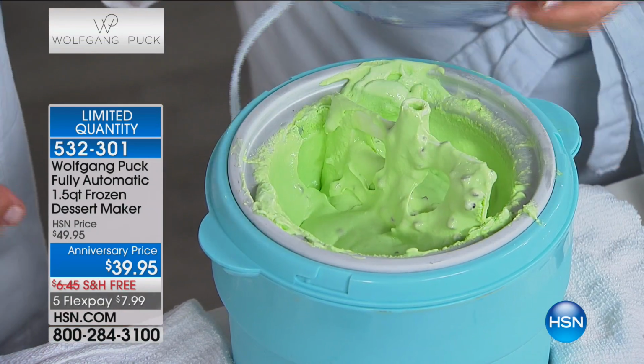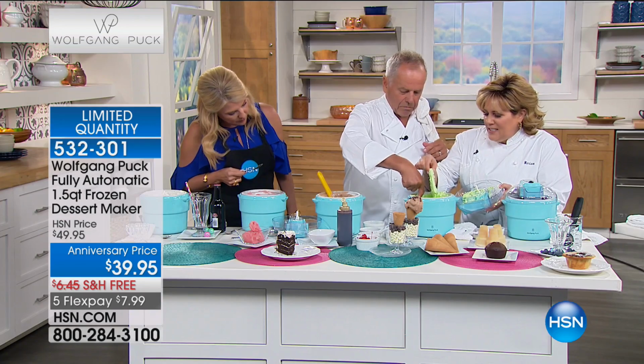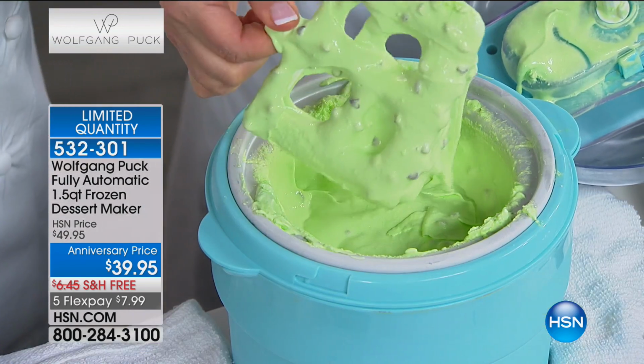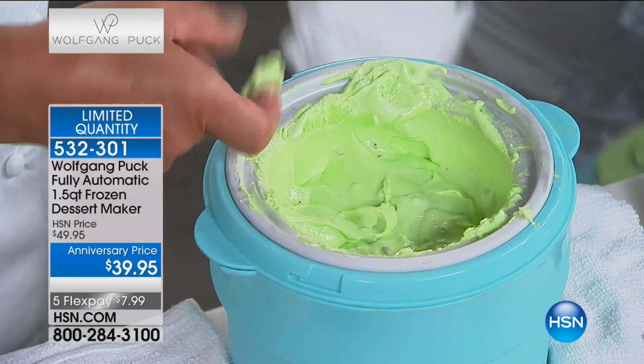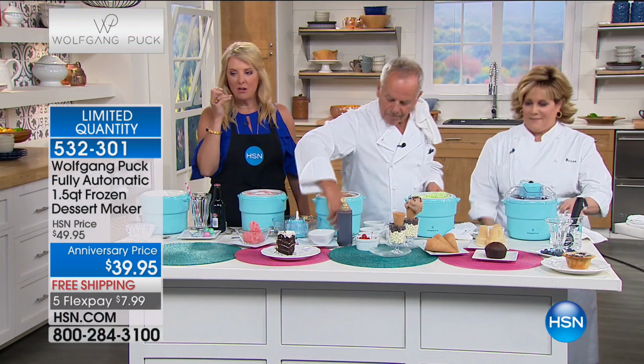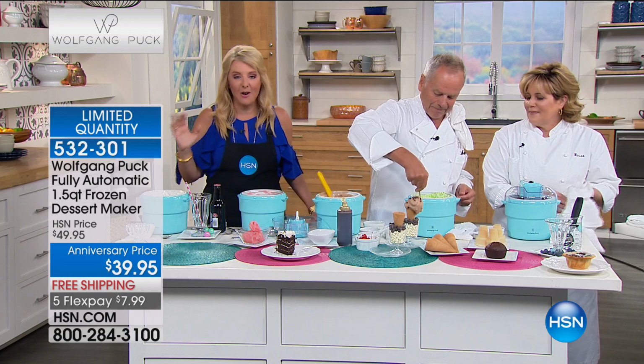This is the dasher. This one's a little soft. But it's all right, it's still delicious. Oh, I'm sure. And this is the paddle, or the dasher. You just take that off, scrape it, and then serve your ice cream. Oh my gosh, and people come running for miles on this one. I know. Really? You've got homemade ice cream?